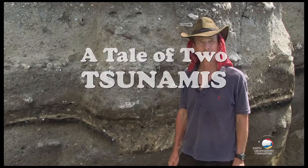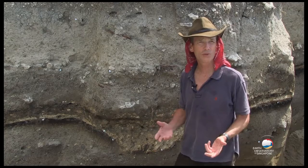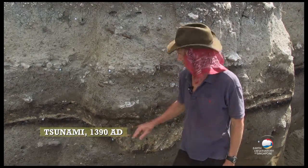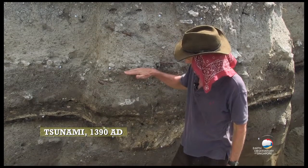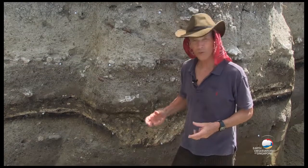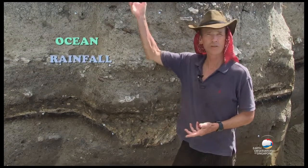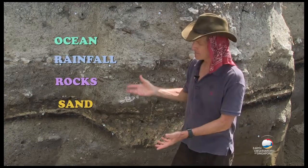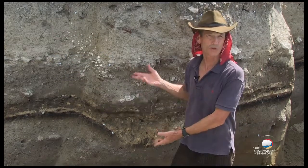What's that? Okay, so this is a tale of two tsunamis. One tsunami was deposited here, a tsunami layer, and another tsunami layer was deposited up here. And the story has about 4 or so major actors. One actor is the ocean, one actor is rainfall coming out of the sky, and then throw in some rocks and some sand. And the way they meet and merge together tells the story of these two tsunamis.